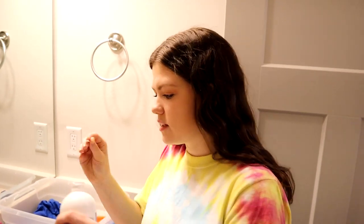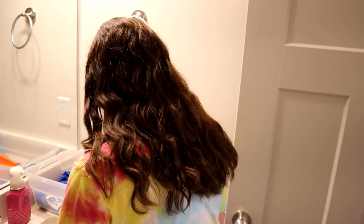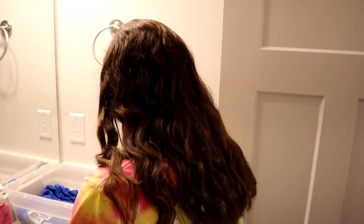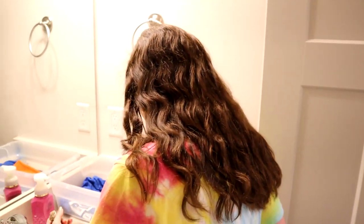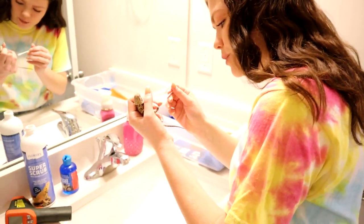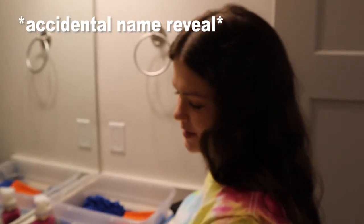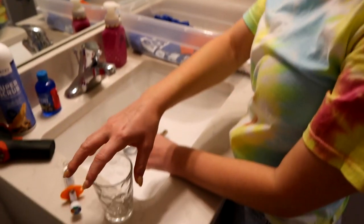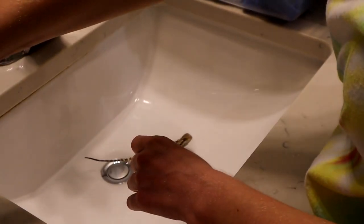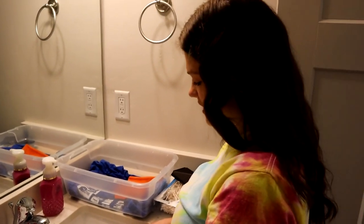So I'm just gonna take this Q-tip. He doesn't like it because it's kind of cold. Yeah, you don't really like this, do you? Oh. He's never been this wriggly. Then I'm just gonna take it and clean his little booty. Or you can't really tell. I'm cleaning his booty. Okay, he's done with his bath. He's obviously not liking it. But he's just chilling. He doesn't really move. He just sits there. But we're gonna take him out now.